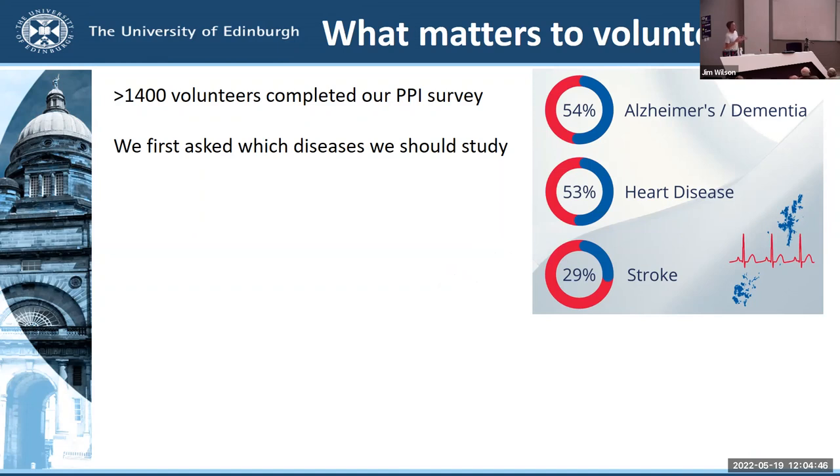I don't think there's a significant difference, but the top two were heart disease and Alzheimer's and dementia, which over half of the people wished us to study. They were given 20 to choose from. Coming in third then was stroke. And there were a very large number of diseases in the middle, but the disease people least supported us studying was COVID-19, because I suppose people are quite sick of it.